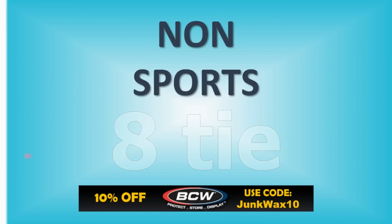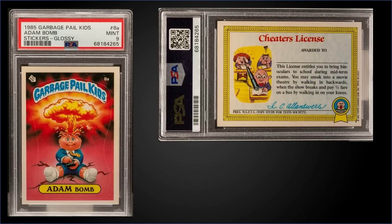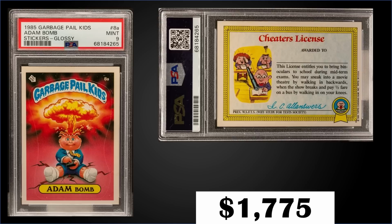Moving on, we have a tie for the 8th spot. First up, from 1985 Topps Garbage Pail Kids Series 1, we have the Atom Bomb Glossy sticker, graded mint PSA 9, and it's sold at auction for $1,775. It's a pop of 64 in a mint slab, and there's 17 higher graded gem mint 10s.